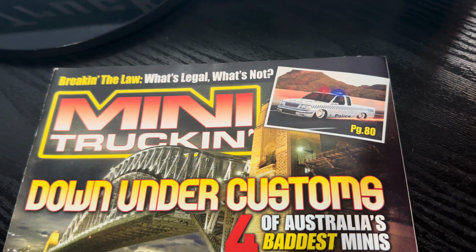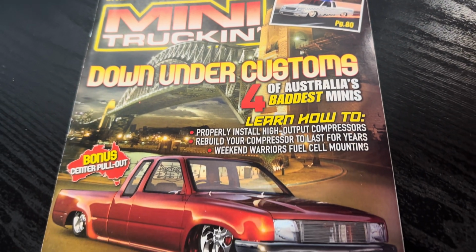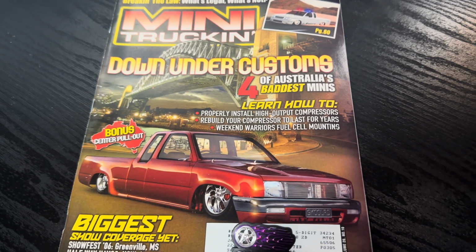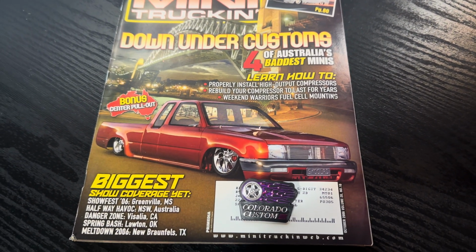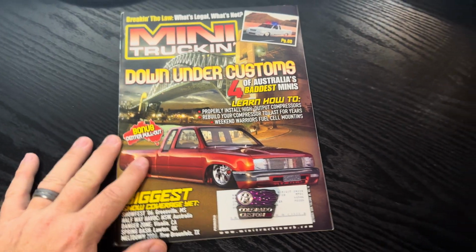We'll have a tie-in to Whitesburg, Kentucky. I got a chance to go there last year for Cruising with Cruisers, an awesome show, and just very, very cool coverage. Very, very cool cover. So let's dive right in.